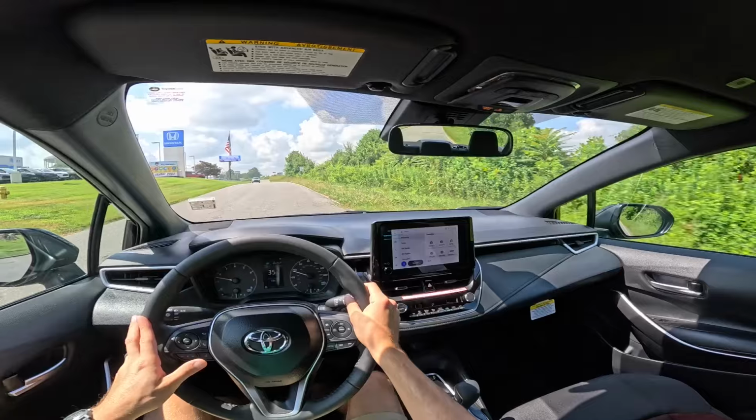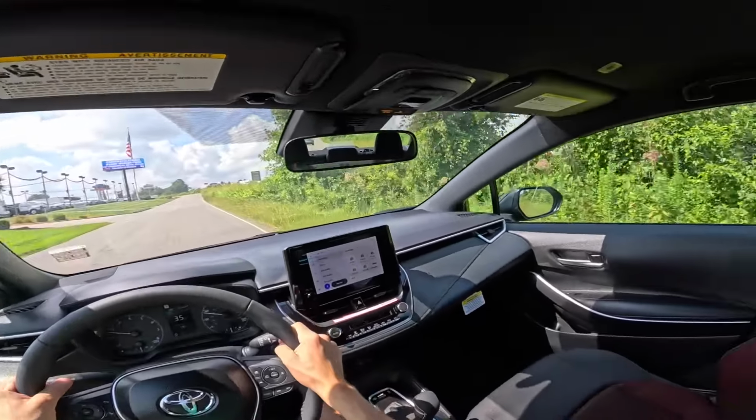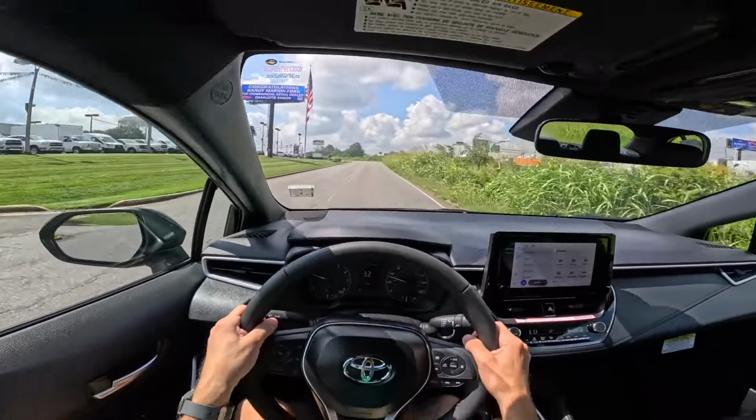Visibility is really good. You have a huge windshield out the front with all the extra windows. Mirrors all do a great job. And then over your right and left shoulder, really no complaints. It's like a big bubble in here.